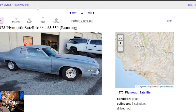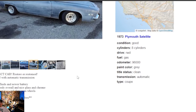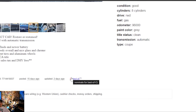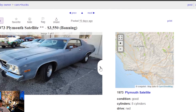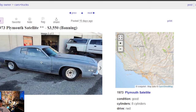Going to be a 1973 Plymouth Satellite, $3,550, 15 days ago, California. Project car, restore or resto mod, V8 318, automatic transmission, runs, clean fluids, clean California title. Looking for one in California? $3,550. You can't get there fast enough. Back frame rails in these cars rot out a lot, so you're definitely going to want to check it out.